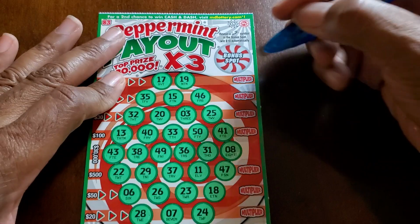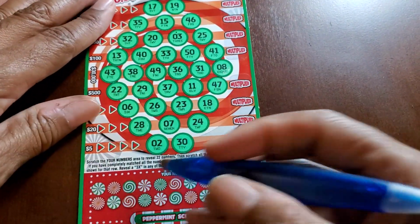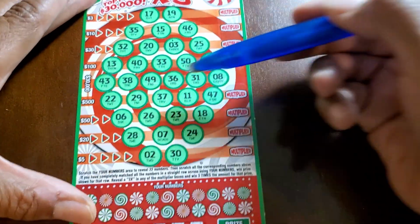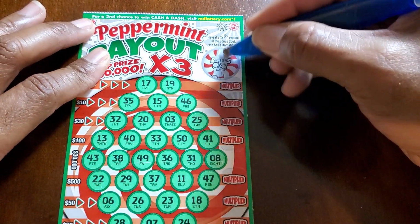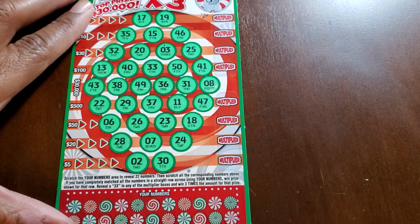All right, at the top, we need a candy cane symbol to win $10. Otherwise, at the bottom, we fill in the numbers. Once we get a complete row across, you can win whatever prize is over here and multiply by the multiplier. Odds on these are 1 in 3.80. All right, and we have credit cards or whatever that is.